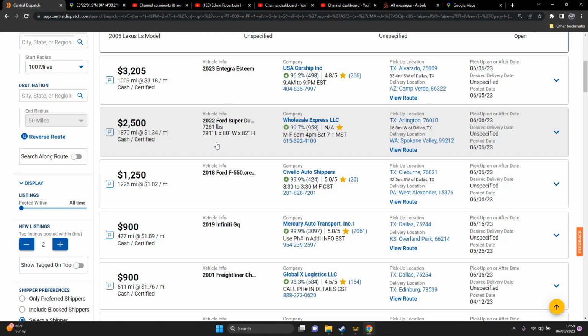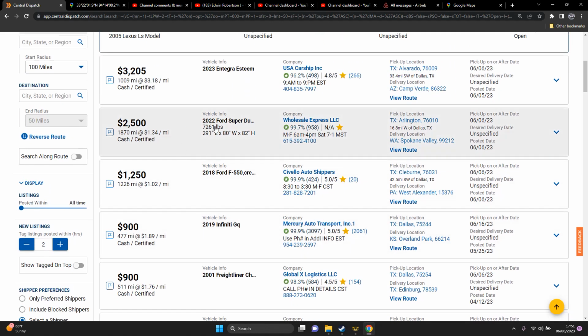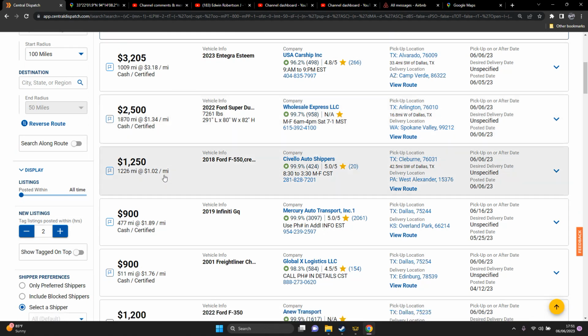2022 Ford Super Duty. It's going from Arlington to Spokane Valley, Washington. $2,500. What's that? 1,870 miles. It's $1.34 a mile. And if you have some stuff to match with it, that'll be worth it.